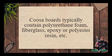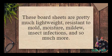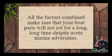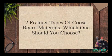Coosa boards typically contain polyurethane foam, fiberglass, epoxy or polyester resin, etc. These board sheets are pretty much lightweight, resistant to mold, moisture, mildew, insect infections, and so much more. The Coosa has much greater longevity than plywood and other materials because of the higher density of fortified polyurethane foam and the supreme strength and resistance of fiberglass used in it. All the factors combined make sure that your boat parts will not rot for a long time despite acute marine adversities.